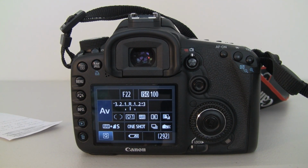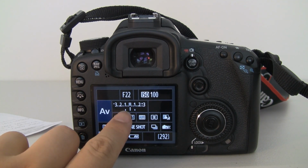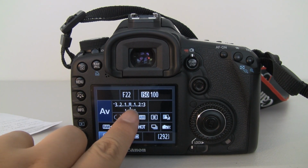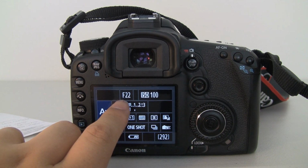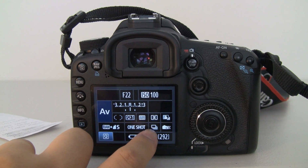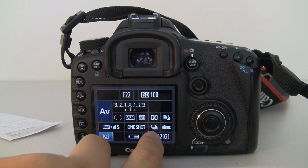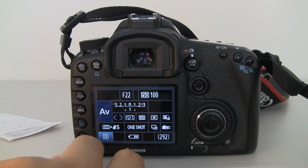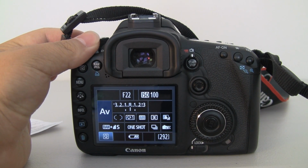So for custom function 1, I have it set up on HDR photography. As you can see here, the exposure bracketing is activated, and I have it on f/22 because for landscapes you want the maximum depth of field, and it's usually on a tripod anyways for me. And I have it on the continuous burst mode for HDR because it's going to be taking 3 photos.